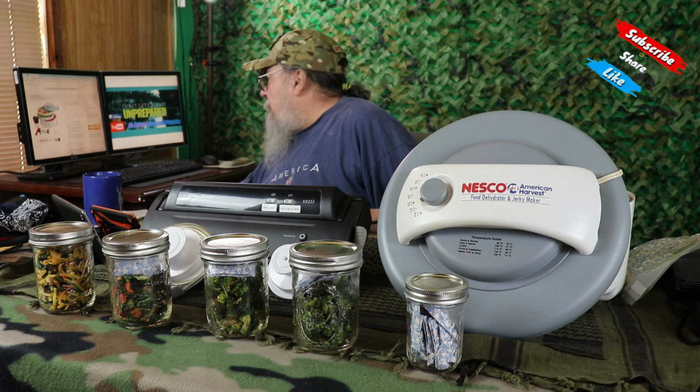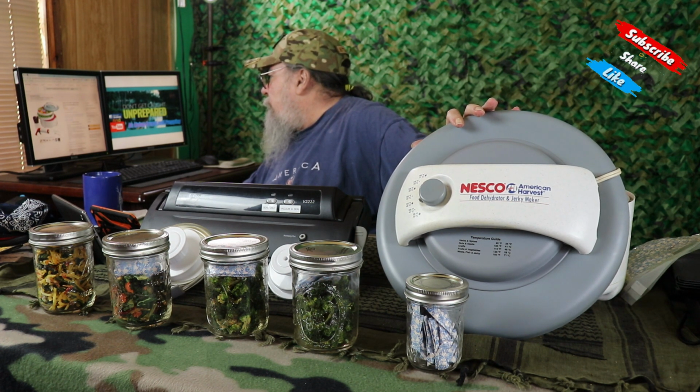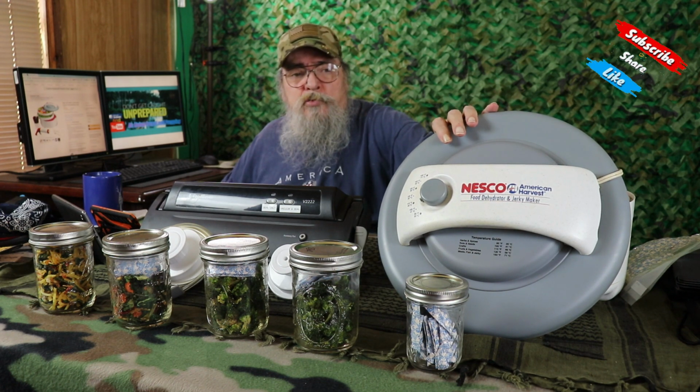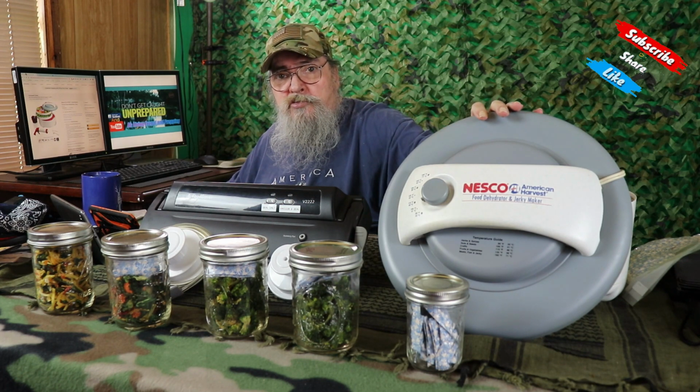And then it came with jerky seasonings, and there were 5 of those, 5 seasonings and cure samples, and a recipe and instruction booklet. Now that's not a bad deal really when you think about it. I'm really happy with it. I've gotten a lot of use out of it, and it saved my rear end this month on my vegetables.